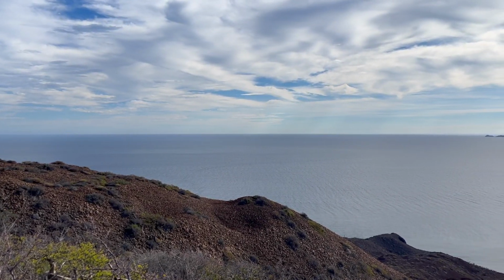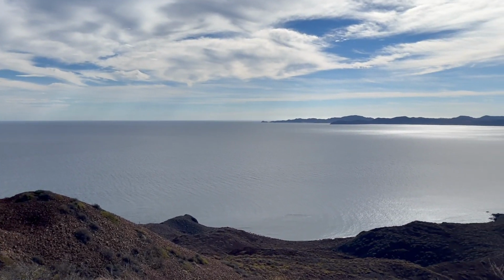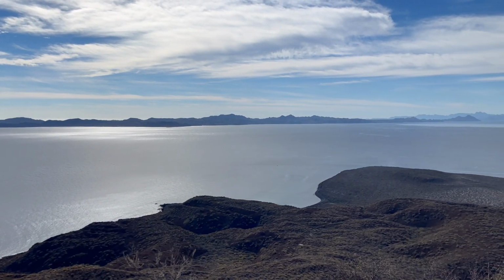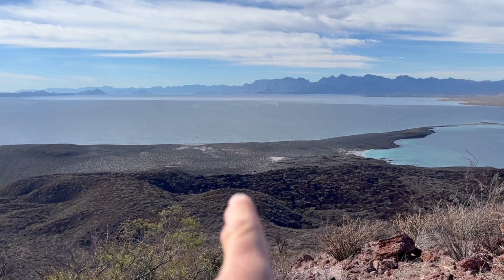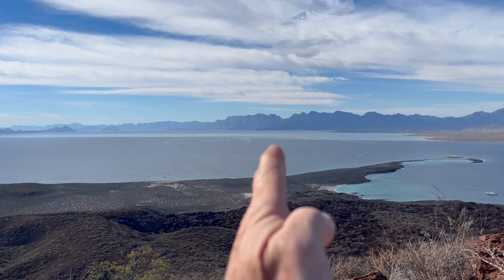I can just make out the mountains over there. We're going to pan around to Loreto Bay. This is Isla Carmen. Make it over there this afternoon. Just cutting out the wind nice here, but the view from the volcano top on Isla Coronados is totally worth the hike. Great view of the whole Loreto Bay area.